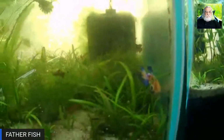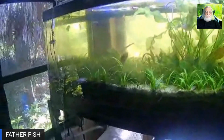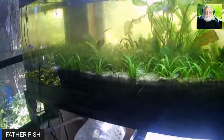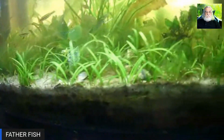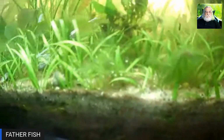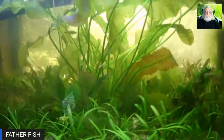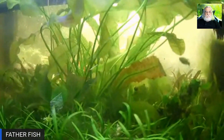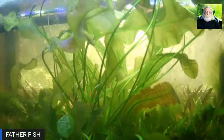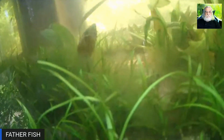Okay, the tank next to it is a 40 breeder. It's a little cloudy because I got in there and stirred it up the other day, trying to pull all this hair algae out. I've got a terrible hair algae infestation that I need to deal with, and I'm not doing well with it. There's a couple of big Aponogetons there, a Crispus and a Cervec, whatever it is. Can't keep track of them all.